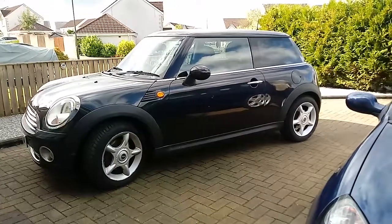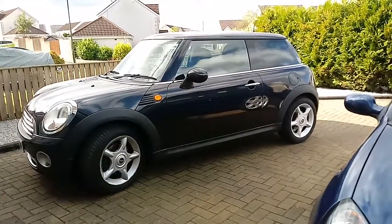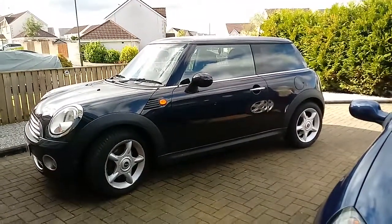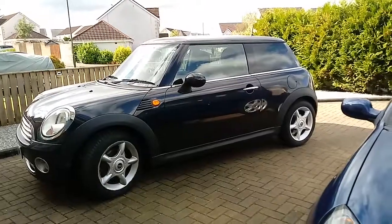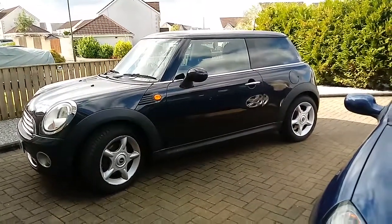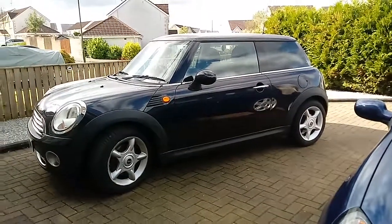The negatives are the very small boot, and the Prince engines can be unreliable, but overall I still like the car. My wife absolutely loves it. It's ostensibly her car, so I still think it's a reasonably successful purchase.